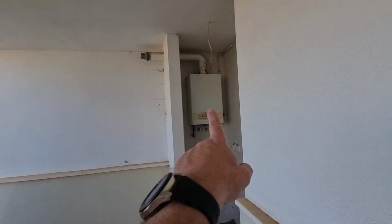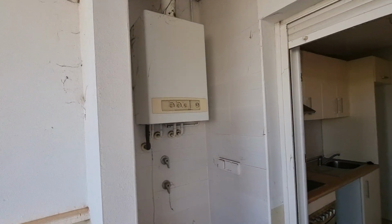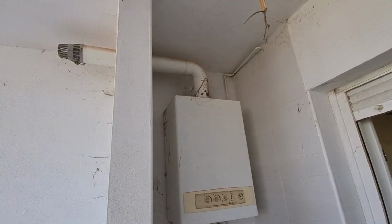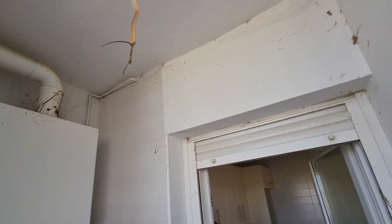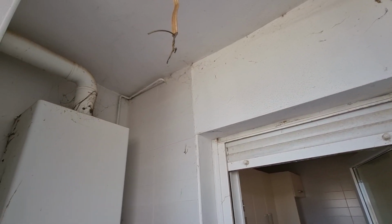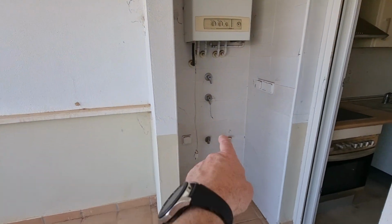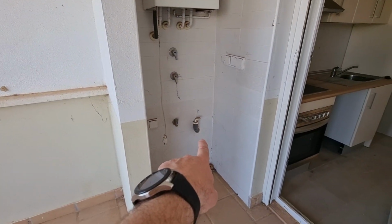It's good to see the boiler's still here. A lot of times on repossessions, especially from the original developers, they're gone, but that's still here. Wow, look at all the cobwebs everywhere. I mean, it is literally like walking through a house that's been locked up for 15 years, which is what we're doing. But that's there, and then that's your connection, of course, for your washing machine.